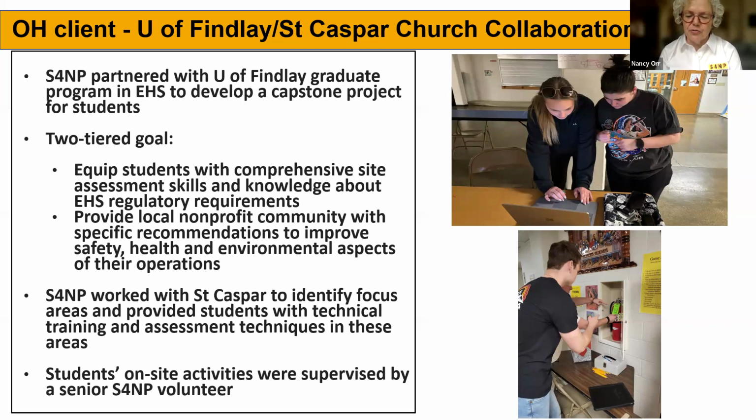I wanted to circle back about a comment that both Carrie and Sharon and even Jack have made, and I'm not sure it's crystal clear. The basic premise of S4NP is we provide these safety services to nonprofits pro bono. There's been a lot of talk about knocking on doors and being a consultant. And yes, we do have to go out there and generate clients, but we are providing our services for free.